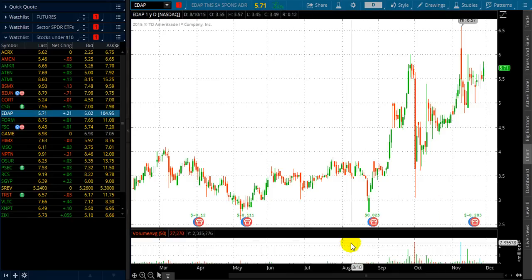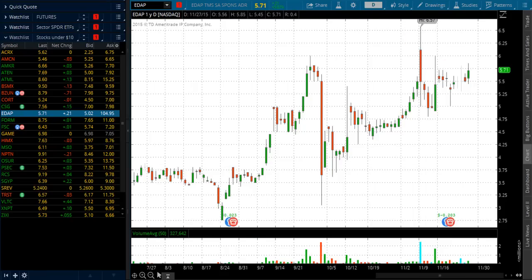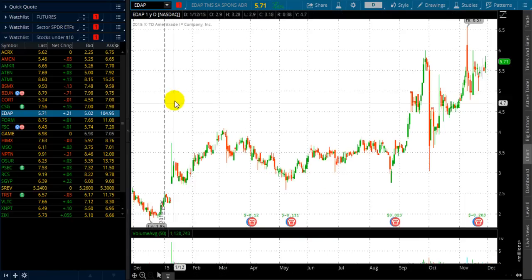EDAP, again a nice beautiful uptrend. A little wicky stock, with a lot of wicks on here, putting in nice higher highs and higher lows. Break out above this, possibly test this, and then there is actually no resistance, so this could just keep on running.